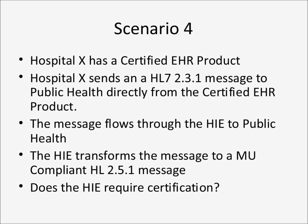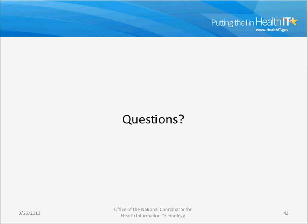Great. I see lots of hands going up here, and that's great. This one is one of the very common ones that we see, and in this case, the HIE would require certification.